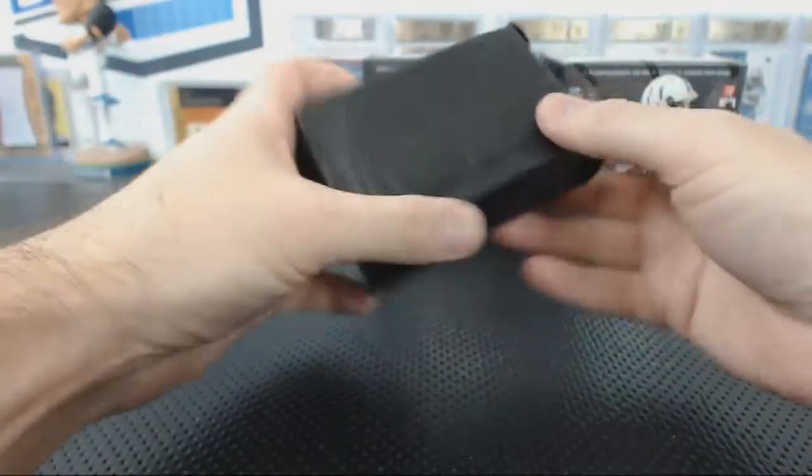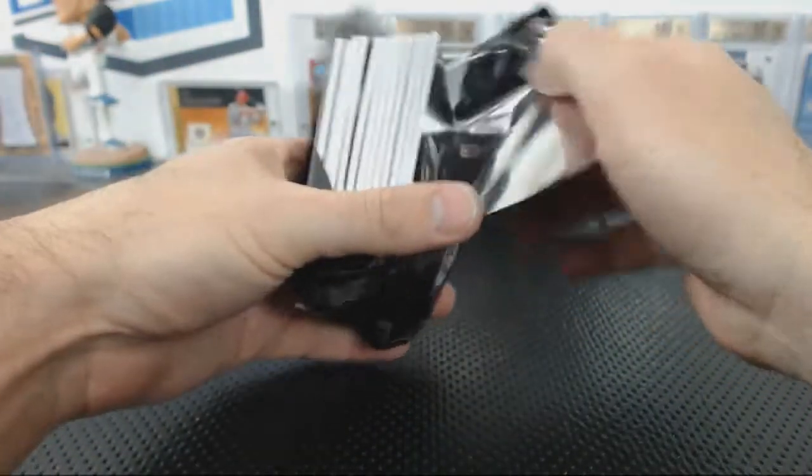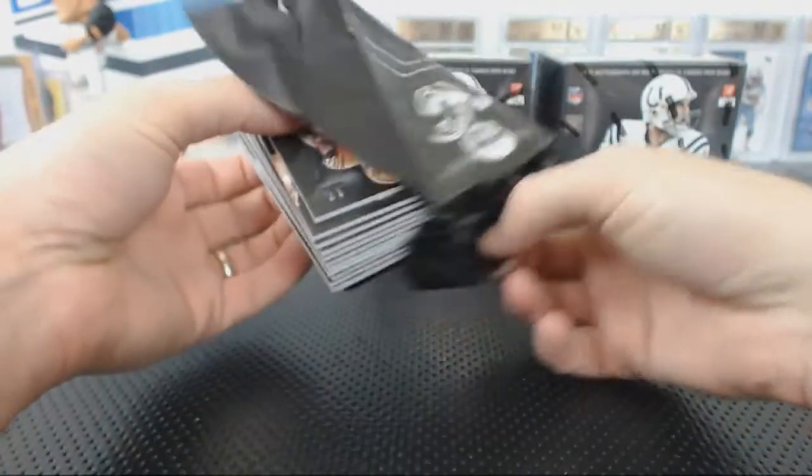All right, box number 3. You guys want more of this? We could do more of this on Friday, or maybe tomorrow, actually. This stuff's pretty awesome. Awesome is what they call them.